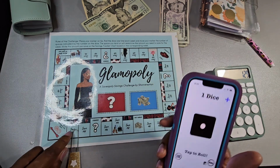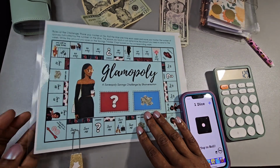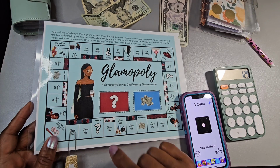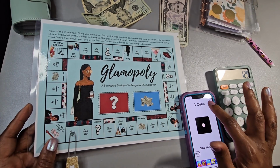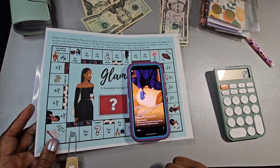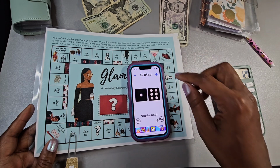I landed on 50. 50 was too much for me to do at one time. So I just added 5 plus 0, came up with 5, and I just contributed 5. So we're going to see where we are for this next week. So tap to roll. Going to make me look at a commercial real quick.